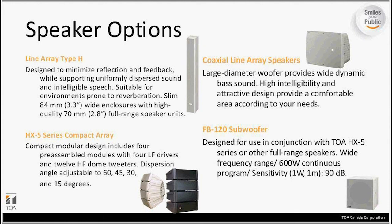For your more highly reverberant spaces, we have our line array type H speakers. These are your narrow array type speakers, and the idea behind these is that they're going to put your sound only where it really needs to be, rather than, again, splattering it in every which direction. What you have here is a wide horizontal pattern, but a narrow vertical pattern to limit the sound going up and down in places where it doesn't really need to be.